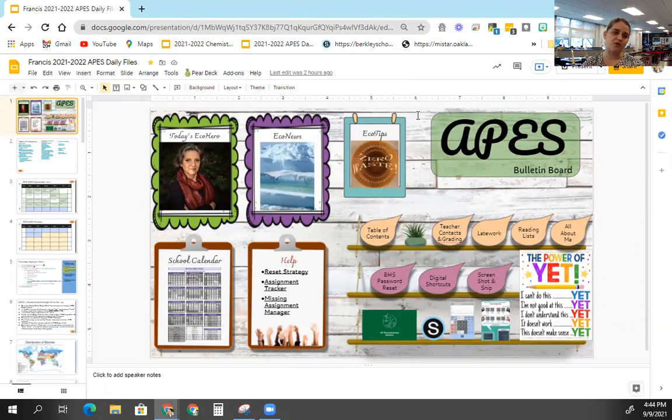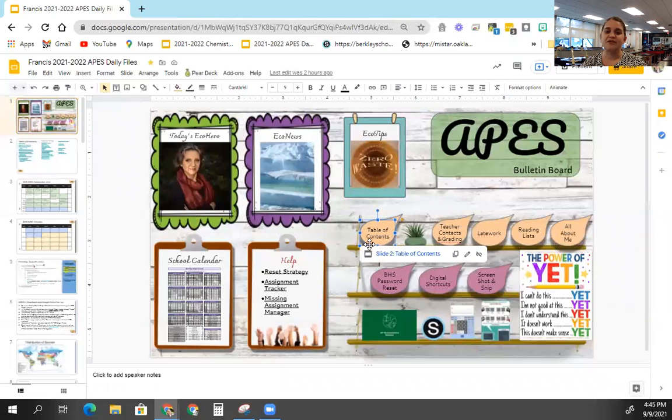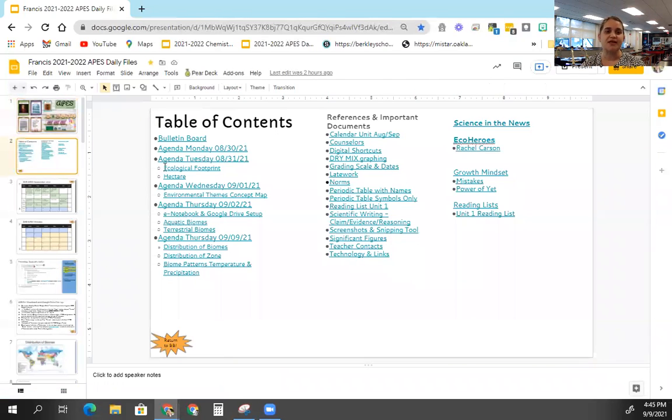They can put it in present mode or leave it like this. We always have the Eco Hero. There's Eco News going on, Eco Tips. We've got school calendars and such, our growth mindset. But probably most important are the table of contents, and so students can get around here.